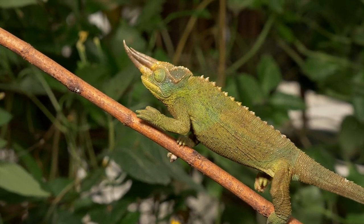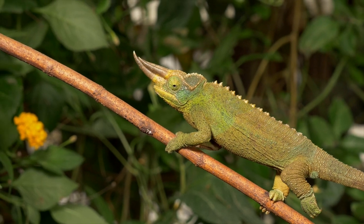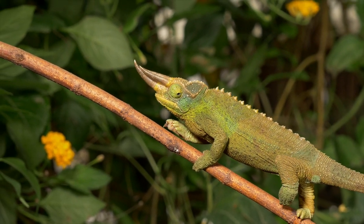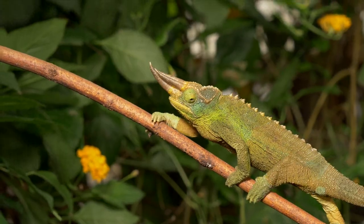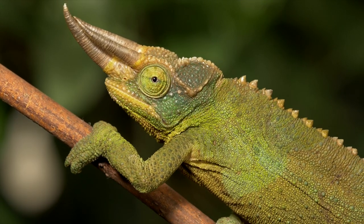Here we have the Jackson's chameleon. These African montane species resemble mini triceratops, where the male has a wonderful set of three horns on the skull of his head.